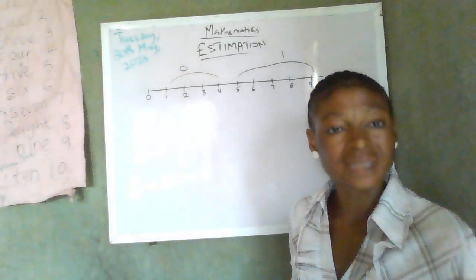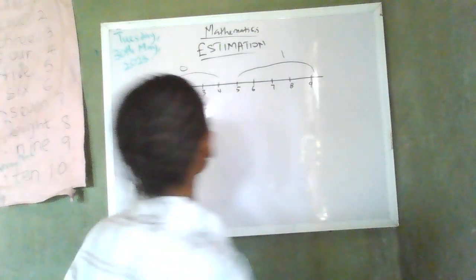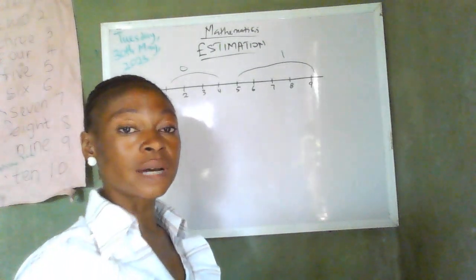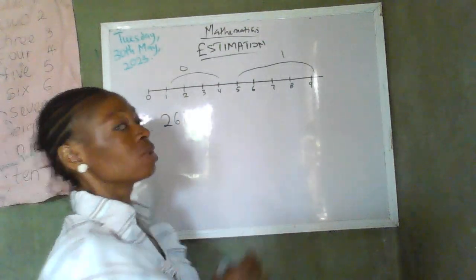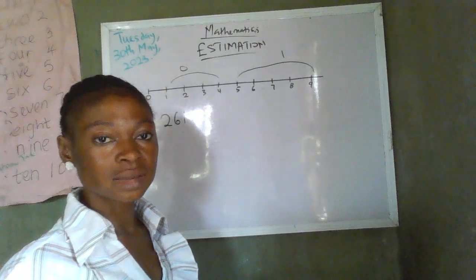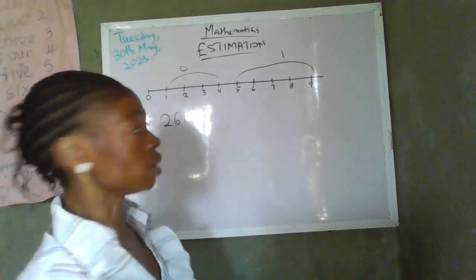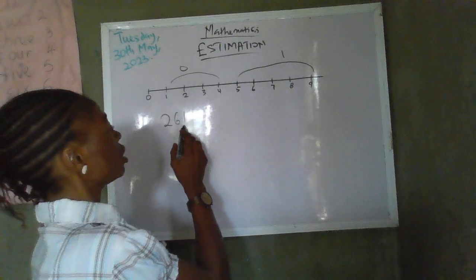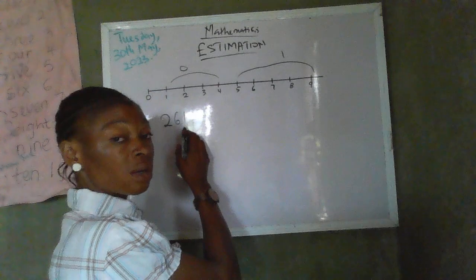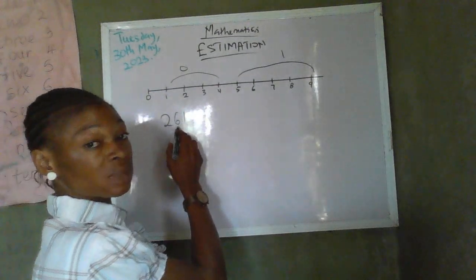Now, what am I saying in particular? Let's say we have to estimate 261 to the nearest 10, tens. Now, do not forget your place value. In the number 261, the digit 1, its place value is unit. The digit 6, its place value is tens.